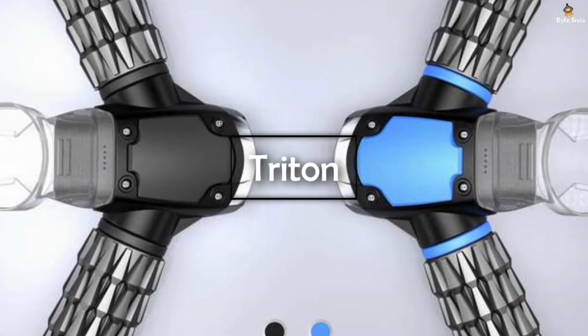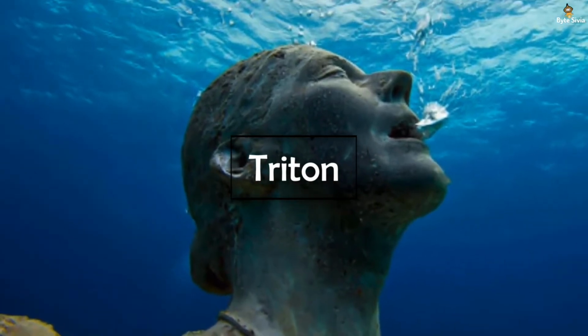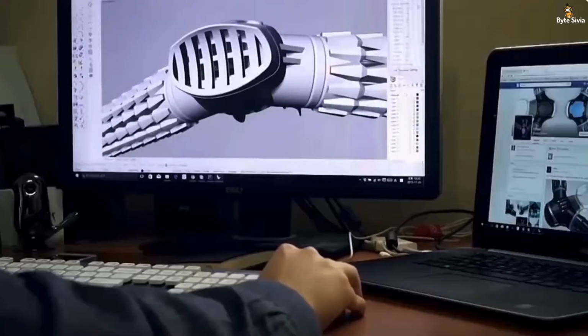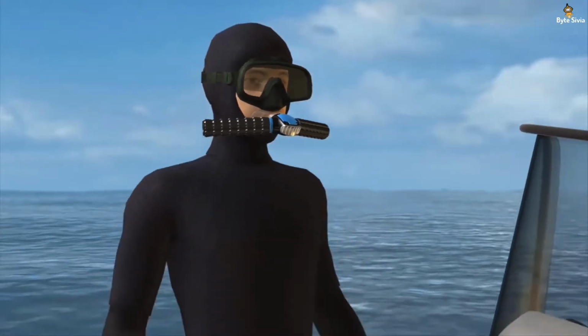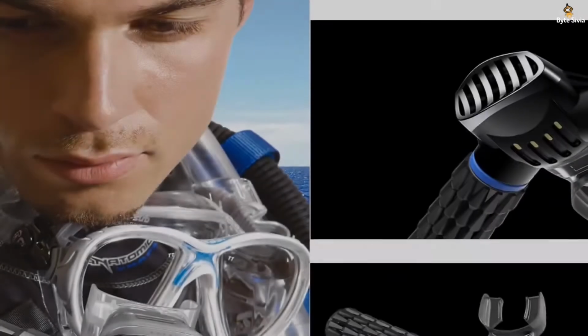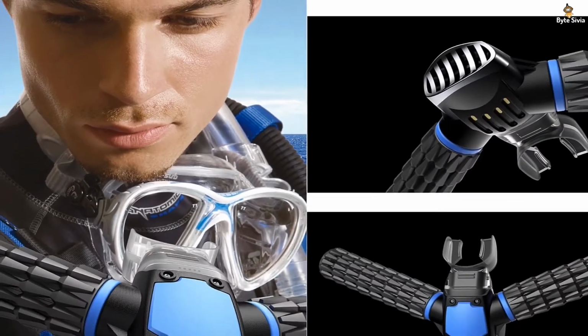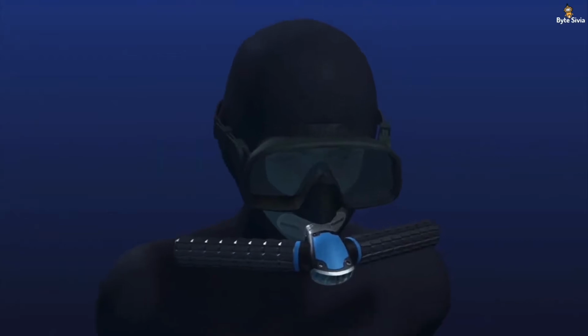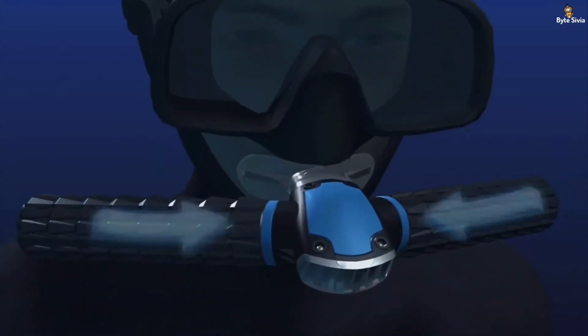TRITON. Now, breathing underwater got simpler. Designer Jabuyanan demonstrated an unusual device, thanks to which a person can comfortably explore the bottom of any reservoir. The device has a form of a mask made on the principle of fish gills. Even in deep water, a diver wearing such a mask feels very comfortable.